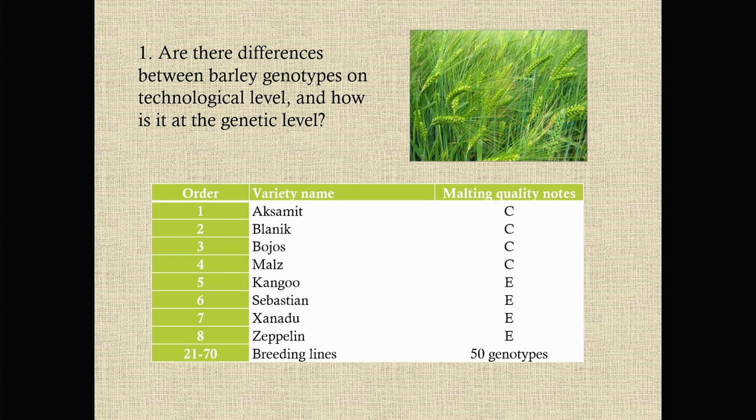The first question we had to answer was whether there are any differences between barley genotypes at the technological level, and how it is at the genetic level. For that, we selected 8 barley varieties, 4 of them suitable for Czech beer, which we marked with C, and another 4 malting barley varieties suitable for other types of beers, which we marked with E. We also added 50 breeding lines into the analysis.